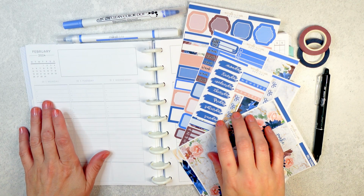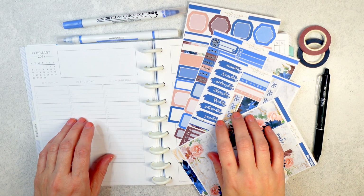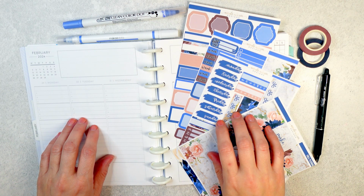Today we're planning the week of January 29th through February 4th in my Plum Paper Vertical Priorities Planner. So let's get started.